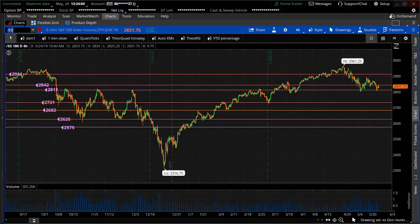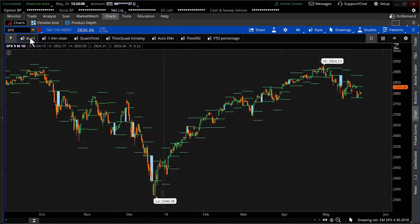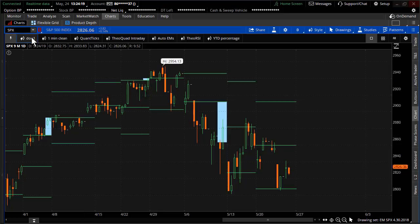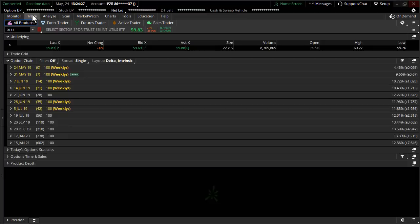Now I'm going to switch gears for a second, right back to the SPX. And the reason I'm cruising back to the SPX, and I'm actually going to take you into a 9-month daily chart. The SPX this week did have a down week. All right, we closed down, which is of critical importance here? Well, absolutely not. We did touch the lower edge of the expected move.